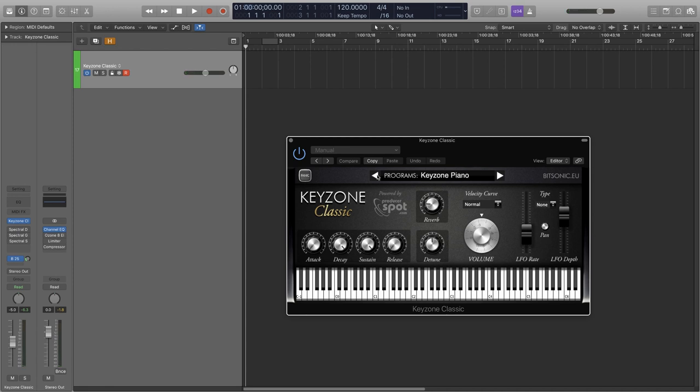Alongside these patches, the developers have also given us some envelope controls, a built-in reverb, some detune, a volume knob, and even a cool little LFO which we can map to... let's go expression, why not? So if you're on a budget and you need some good piano sounds, I think this is the library to get.